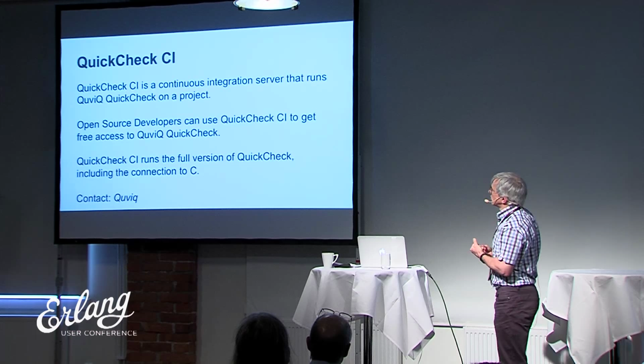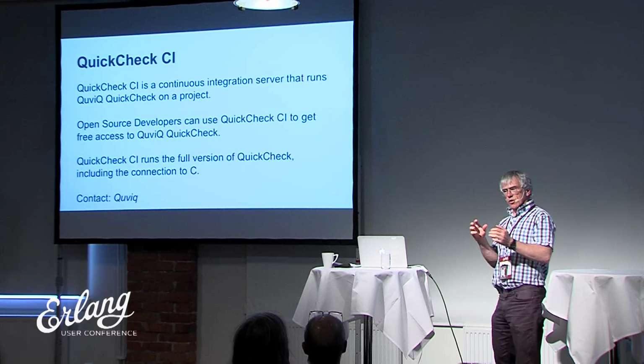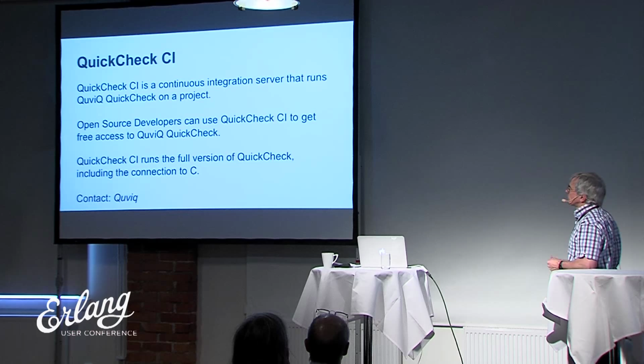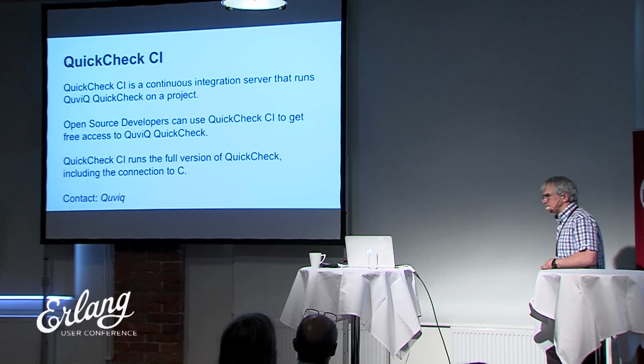So there's a specific product, QuickCheck CI, which does this now. It's a server that runs QuickCheck on a project, and open source developers can use this. It's free for use. It runs the full version of QuickCheck, but in the background, as long as the project is open source. So that's really nice.